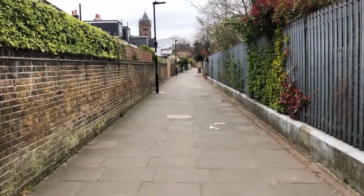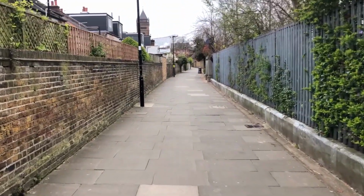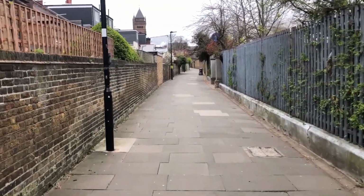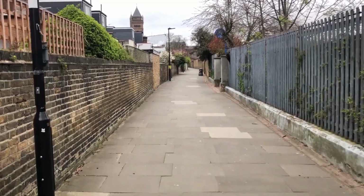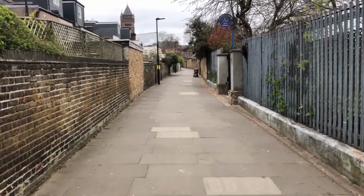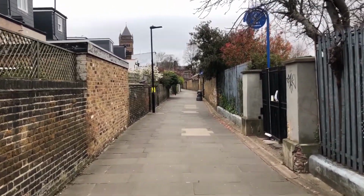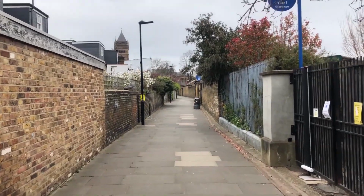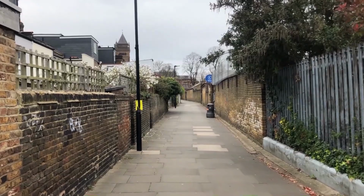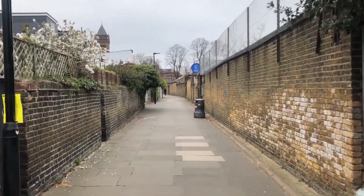So, as I was hinting, this is a rather unusual suburban walk, and this is the first bit of unusualness. Roberts Alley is a long section of an old rural footpath which somehow survived urbanisation. And after the church up ahead there, it'll change its name to Bailey's Walk, but it will still be the same long footpath, and we'll still carry on walking along it.